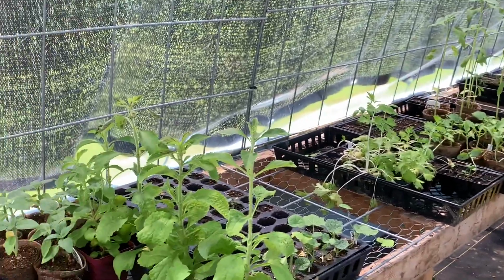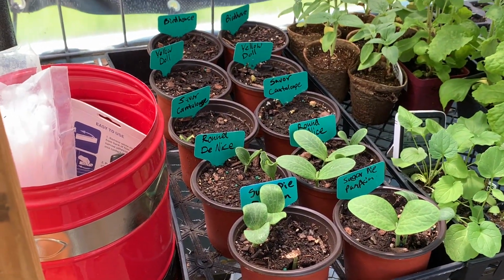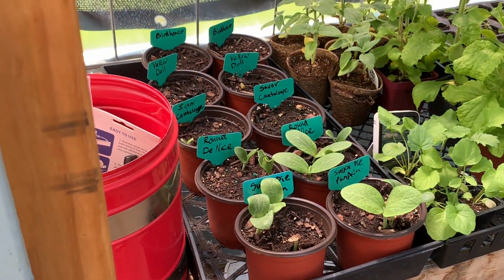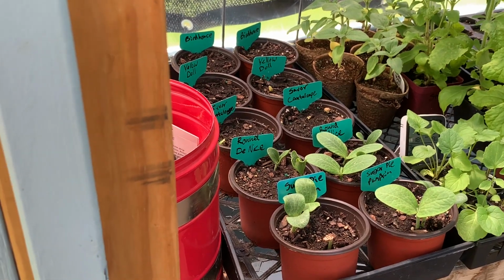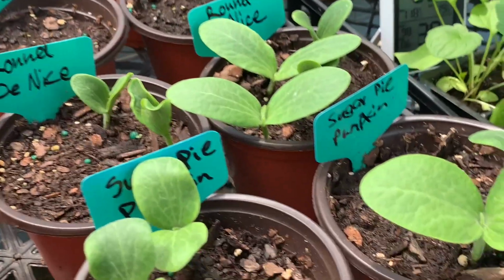And look at this. Our sugar pie pumpkins are coming up. Our cantaloupe, yellow doll hybrids are coming up. Birdhouse gourds, all that stuff is coming up right now. But I was really excited to see the sugar pie pumpkins. Super cool.